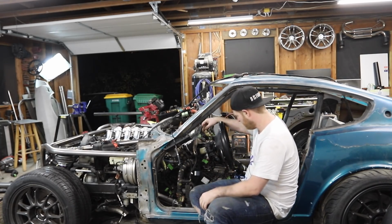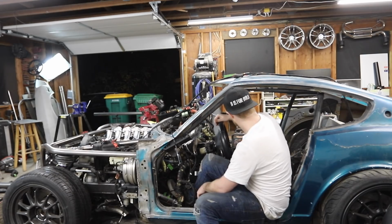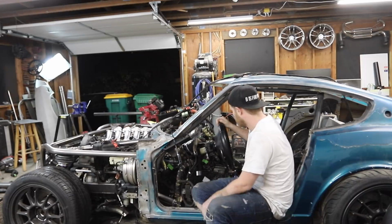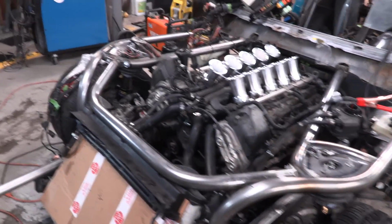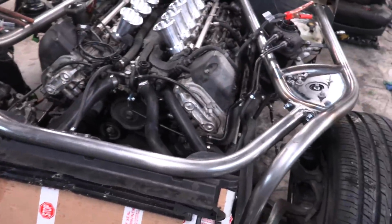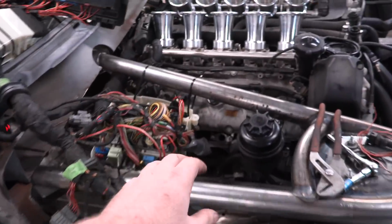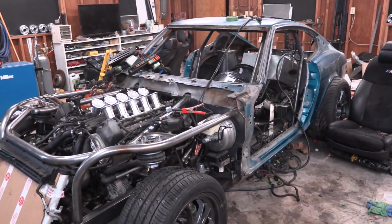It's time once again. So it's pretty loud. We definitely have some exhaust leaks. A good deal of the sound is coming out of here. All right, it's time to give it some RPMs and see how bad it is.